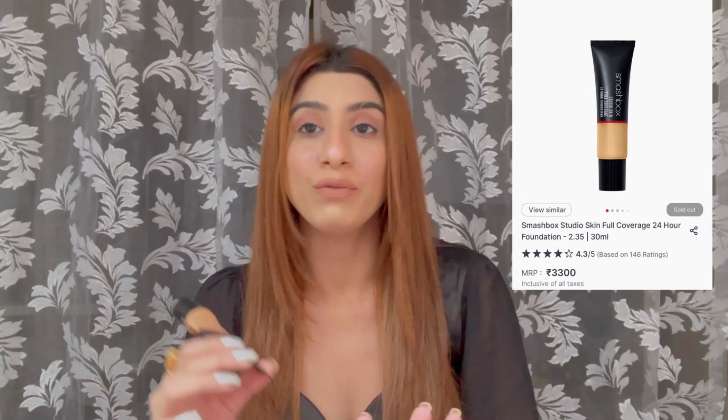The next and the last foundation which we are going to talk about is this foundation, guys. This is from the brand Smashbox. This is Studio Skin Full Coverage 24-hour foundation and I love this product, guys. Aap dekh sakte ho, isko maine pura use kar liya hai. Ye bahut acha foundation hai and I love it. Iska coverage bahut zyada acha hai. Aaj bhi maine yahi foundation use kiya hai aur ye bahut acha sa ek coverage build kar deta hai.